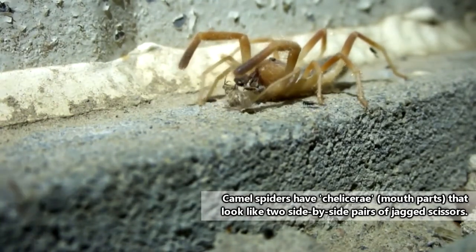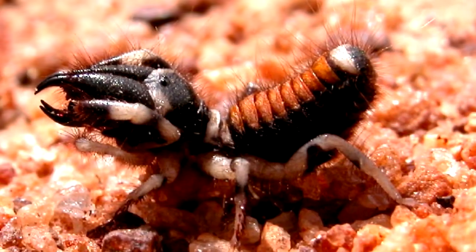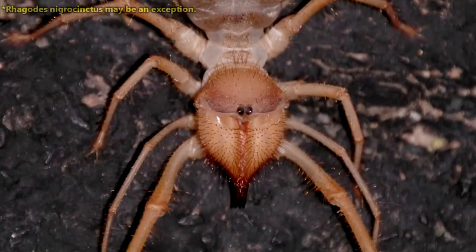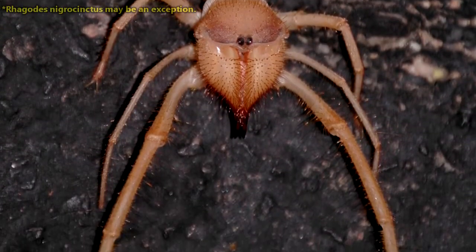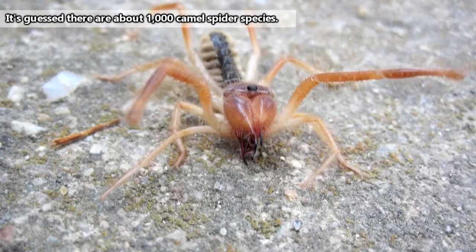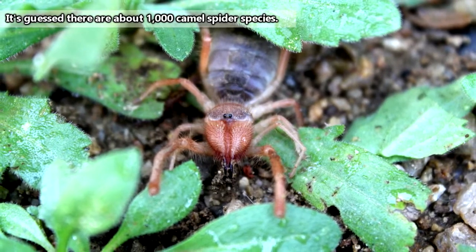There are a lot of myths surrounding camel spiders because they look scary, but nearly all of these are false because camel spiders can't really hurt people. All of the species scientists have studied thus far are not venomous. They are able to bite, but only the largest species can really cause any problems. Most camel spider species can't even break human skin.